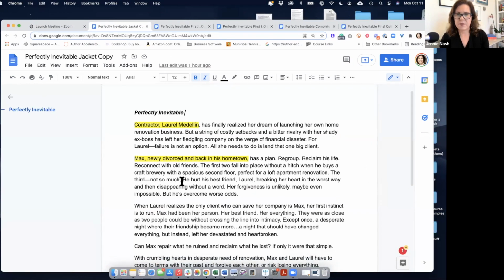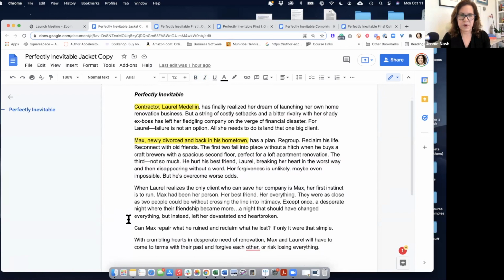So what happened between them back in the day is he hurt Laurel, breaking her heart in the worst way, and then disappearing. He is back in town trying to reconnect with old friends, but he's not sure he's going to be able to do that with her. And they're brought together by the plot that Max has this brewery, and it has an upstairs apartment that needs renovating, and Laurel is going to do that. So that's what we're looking at.